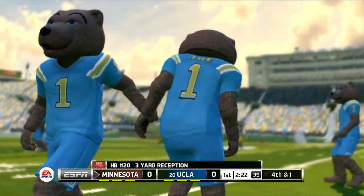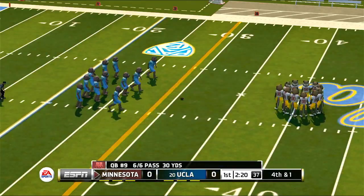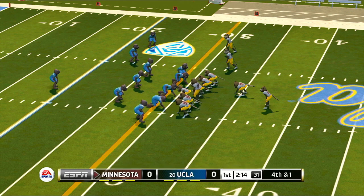Hit immediately. Well, he caught it, but it's almost no yards gained, and now it's fourth down. Give props to the D here for coming up with a big stop on third down. It's fourth down, and the offense is getting set to go for it.